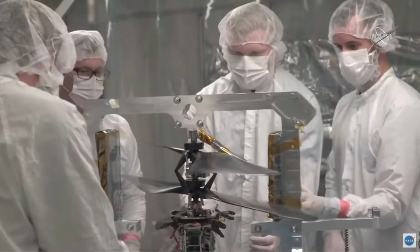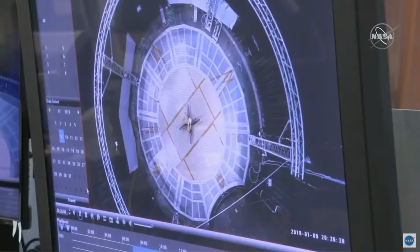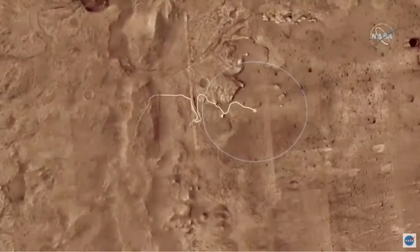From day one, this was the unwavering dream of our team, to get our helicopter launched to Mars so that we can get that opportunity to do that very first rotorcraft flight test in the actual environment of Mars.